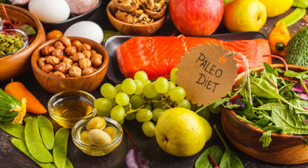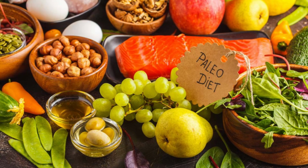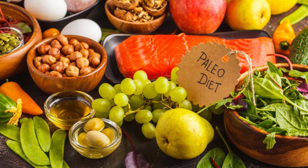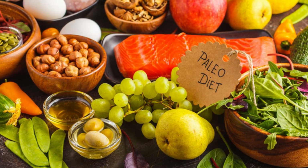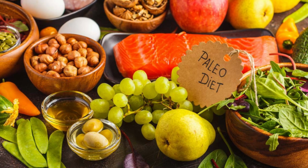Minimally processed and relatively low carb, here's how a paleo diet for weight loss could help you to drop those stubborn pounds. The paleo diet is inspired by the eating habits of our hunter-gatherer ancestors, becoming a popular diet in recent years for weight loss and a more natural way of eating.